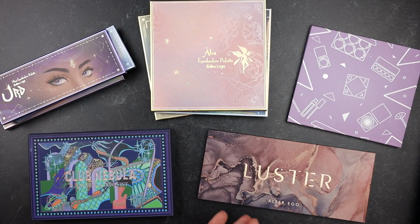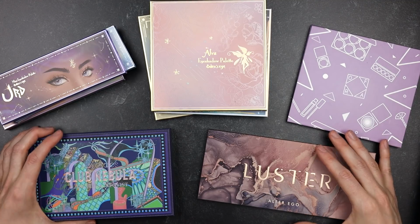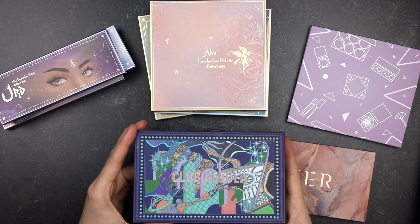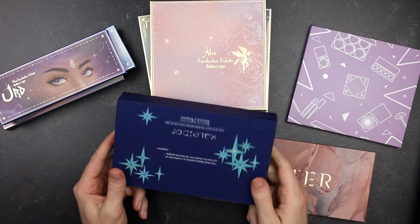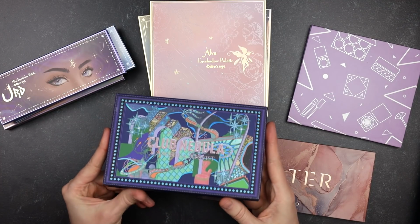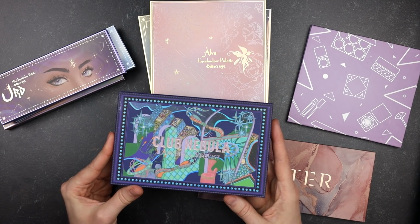And I think that what I need to do is just start with the ones that I absolutely know that I'm keeping. I'm definitely going to keep the Club Nebula palette, Angie's collab with Kaleidos. I absolutely love the packaging. I never thought that I would enjoy such thick, chunky packaging, but when it comes to this palette, I wouldn't have it any other way. I just think it's beautifully executed.